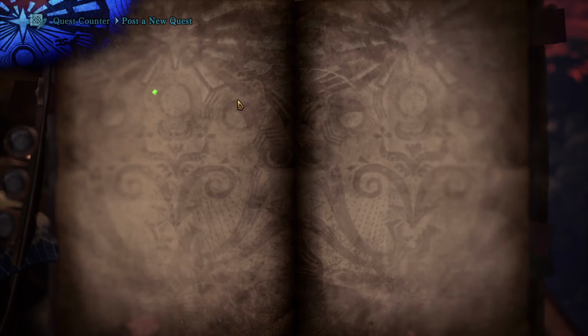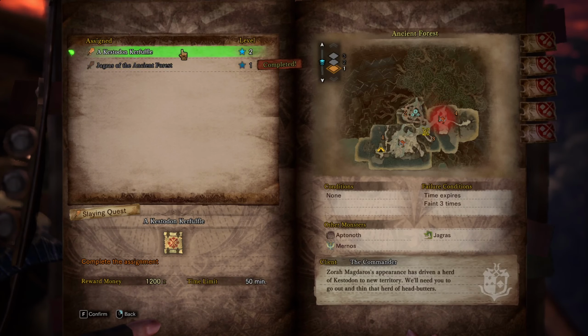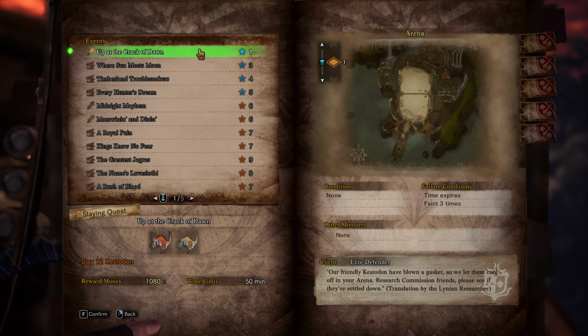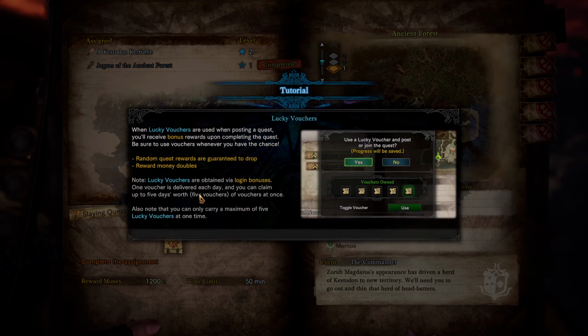Let's see if we got any optional quests. We do. This is the quest for the chef, right? For new ingredients. But this will wait. Just one more quest. I think I'll do that next time. See all the different events that are available. I can only do one, so I'll do an assigned quest first, just so we progress a little bit more before we basically go on our own and do our own stuff.